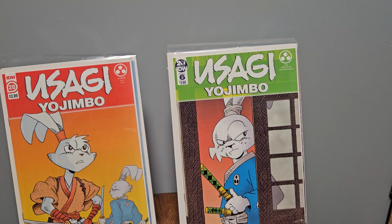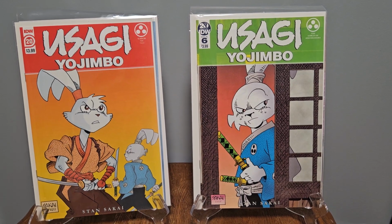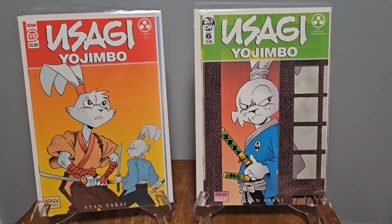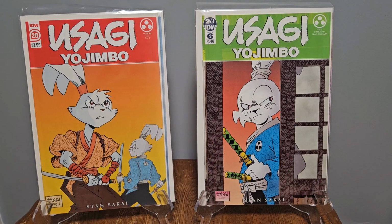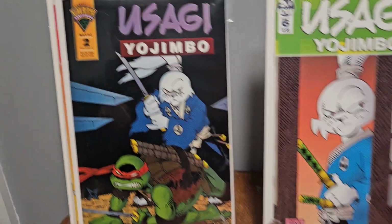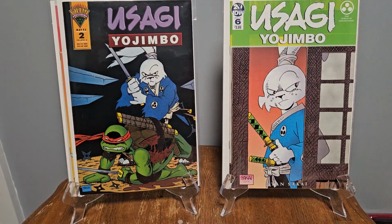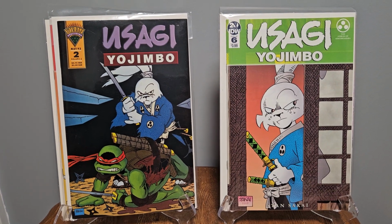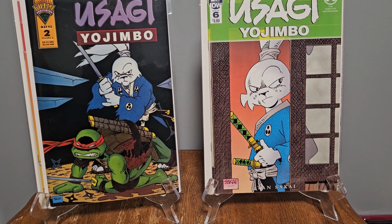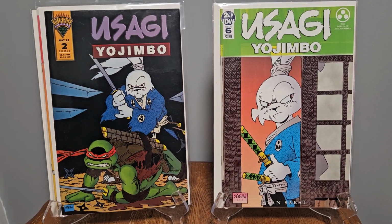Now, he's had 4 volumes so far. He's had Mirage, Fantagraphics, in no particular order, I guess, at this point, Dark Horse, and IDW. And I think they're just littered with really cool covers. And I don't have the Mirage issue 1 yet, but I do have Mirage issue 2. And he really teamed up with the Turtles a lot. In fact, I was thinking about showing off the newest miniseries, but I forgot to grab it before I started filming. But anytime he's teaming up with the Turtles, you're bound to get some cool covers because Eastman will do some, and Stan Sakai will do some.